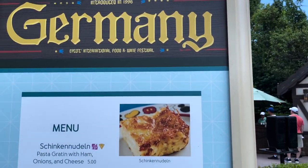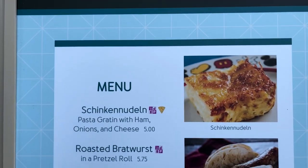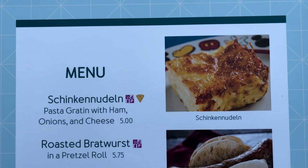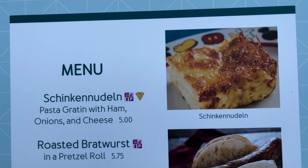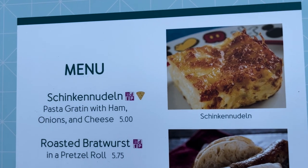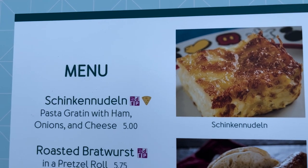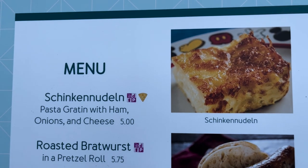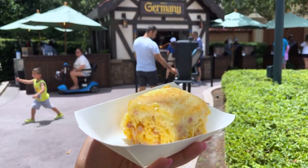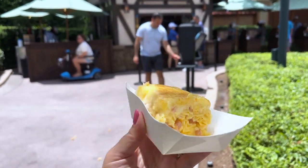Made it to Germany. Here at Germany, you can get the, every year they make me try to say this word. Schnickenenudeln, and I apologize every time. I really am trying. It's pasta gratin with ham, cheese, and onions, and it's delicious.